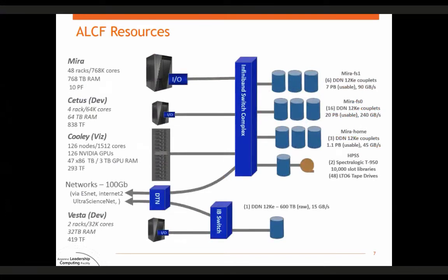So the ALCF resources slide kind of lays out how things are arranged, with Mira, Cetus, and Cooley, again, all sharing file system resources. Our outbound connection to ESnet and Internet2 is over 100 gigabits, and then there's the separate infrastructure for Vesta, the 2-rack open test and development system. The real split comes in that Mira, Cetus, and Cooley are meant for users with INCITE, ALCC, or large director's discretionary allocations. Whereas Vesta is, again, kind of like an open mic night. Anyone is welcome as long as they put in a proposal. The goal of these systems is that Vesta users are able to prepare and test code to see if they're interested in putting in a more detailed proposal for either ALCC or INCITE down the line.